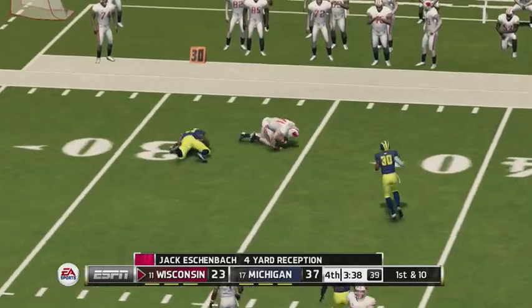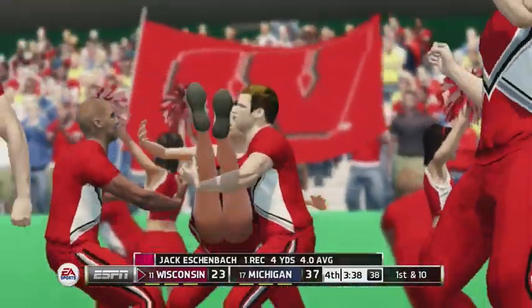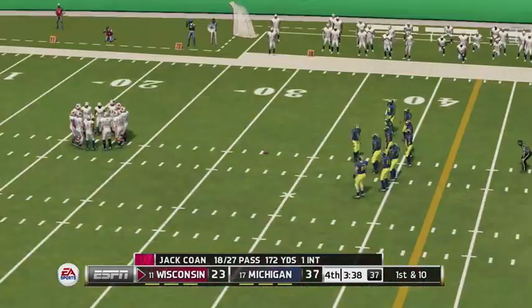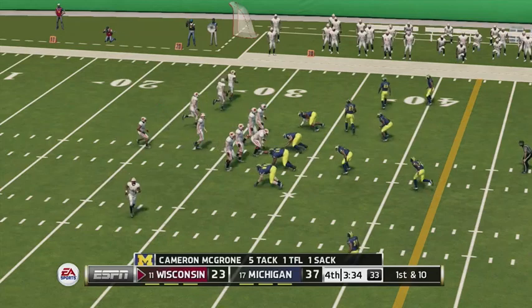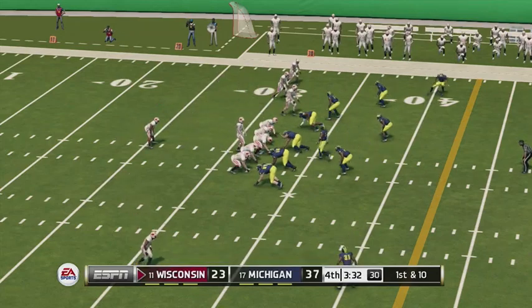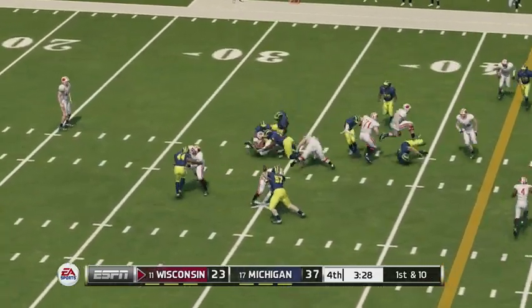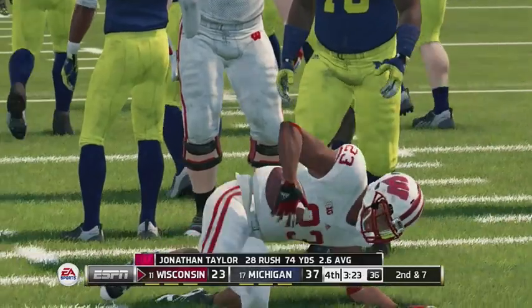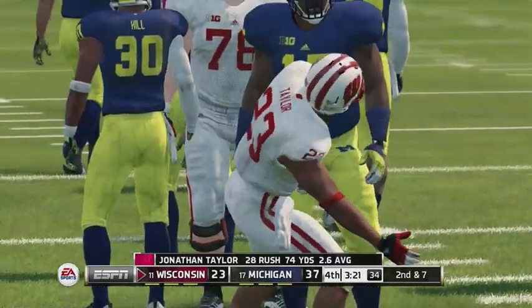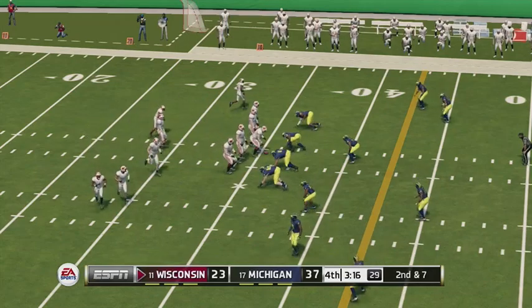Good open field tackle. Number 34 makes the tackle at the 32-yard line. First down. He makes it to the 35-yard line. That'll make it second and seven. It's second down, seven to go. Ball on their own 35.